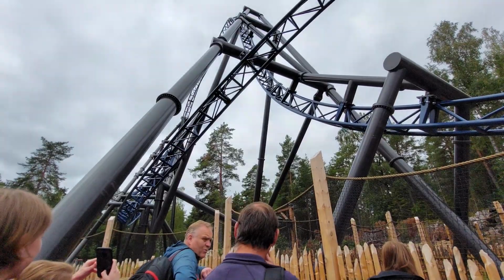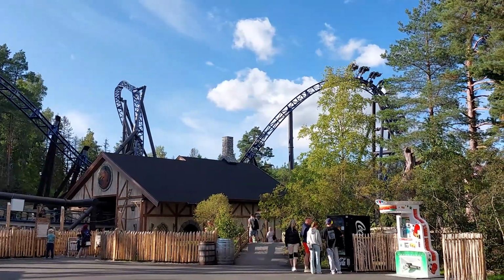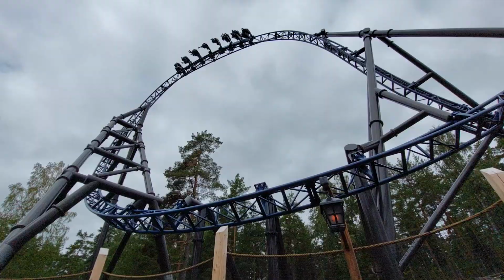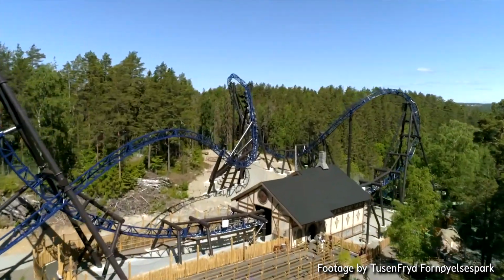Storm is a flat out awesome looking ride. The inversions all have a great look to them and all stand out. The first one especially looks huge and intimidating and has a very interesting support structure as well. The ride is really eye-catching and the colors are great as well.